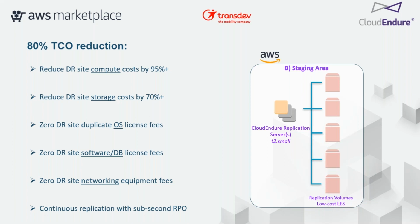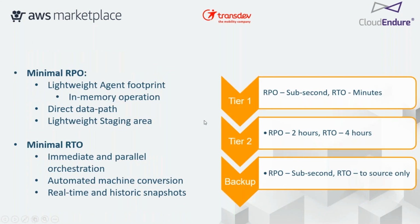I think Carmen also did a good job earlier, and Matthew too, in expressing that the way you perform disaster recovery is a business decision, and that business decision is going to be a balance of the capabilities and performance you require and the cost you wish to spend and budget. So CloudEndure has 3 variations of our disaster recovery product to cater for this balance of performance versus cost. We have tier 1, which is what Matthew and Transdev are able to operate, with sub-second RPO and minutes of RTO. We have what we call the tier 2 product, which has an RPO of 2 hours and an RTO of 4 hours.